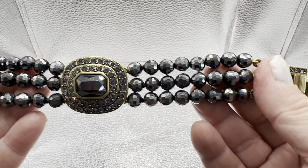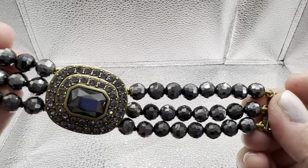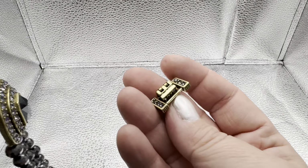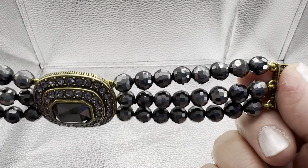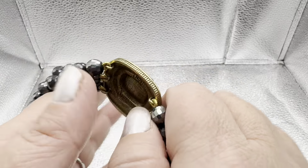This is beautiful. Faceted. Those look hematite. If not, they are faceted black French jet, which is glass. It's really beautiful. One of the extenders just came off. That's what I was talking about. I could put it right back on. So this looks like a deco style as well. Look at all those beautiful crystals and these faceted beads. It did a wonderful job on this bracelet. And there's one of the extenders I can put back on.